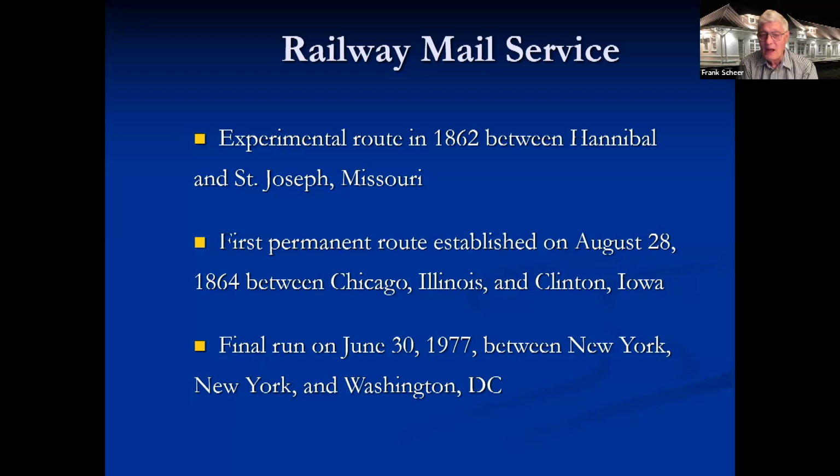Now, the last trip between New York and Washington on June 30th, 1977, was really pretty much the end. Actually, the Railway Mail Service had pretty much ended prior to that. That was the only surviving route after Amtrak started in 1971. So between 1971 and 1977, you may find postcards. Certainly, if you're collecting other covers, you're going to find quite a few that say New York and Washington RPO.